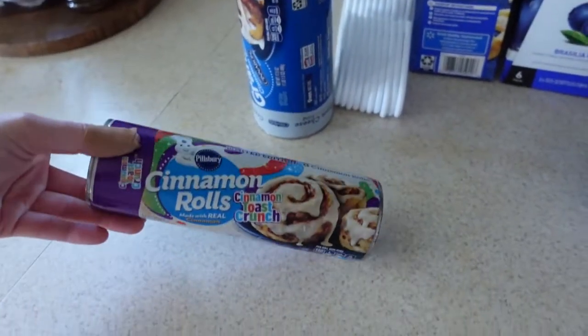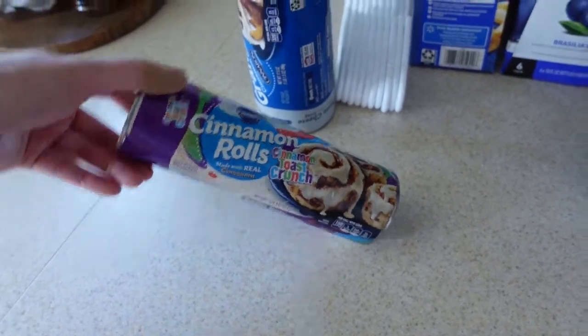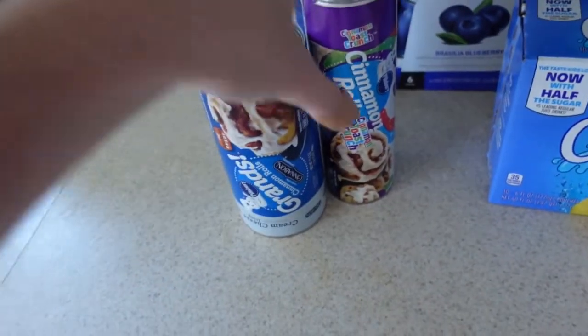I also found some cinnamon rolls. They had these cinnamon toast crunch ones, so I thought that sounded good, especially with Brett working.